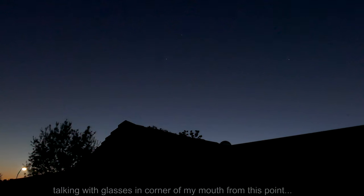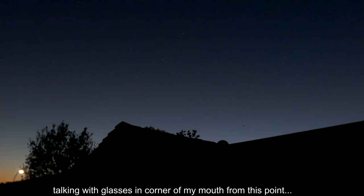Using the ISS tracker app on my phone. Oh, so where is he? Should be visible for around 6 minutes. Oh, there he is. Oh, he's much higher than I thought. Right, bear with me. I'll try and capture it.